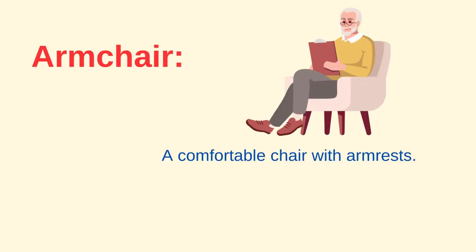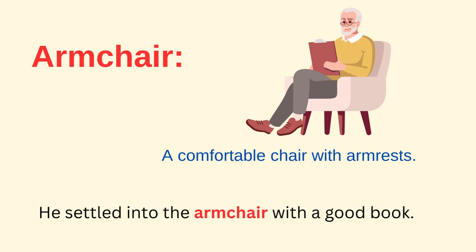Armchair. Armchair, a comfortable chair with armrests. He settled into the armchair with a good book.